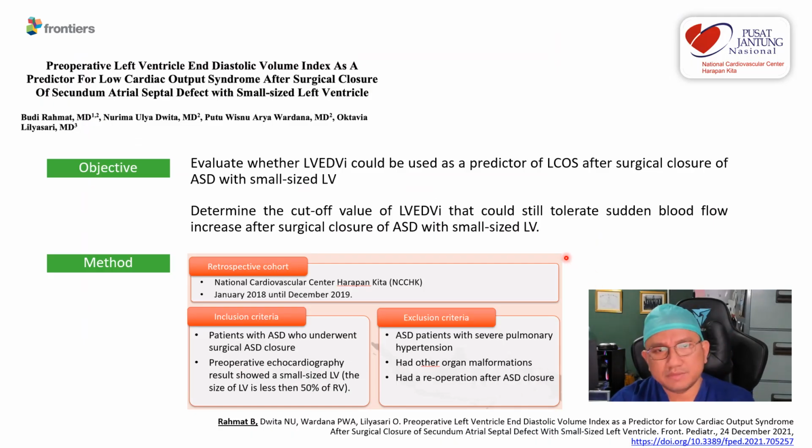That's why we tried to figure this out by doing a retrospective cohort study on our population. The objective of this study is to evaluate whether the left ventricle end-diastolic volume index could be used as a predictor of low cardiac output syndrome after surgical closure of the ASD with small size LV. At the same time, we try to determine the cutoff value of the left ventricle end-diastolic volume index.